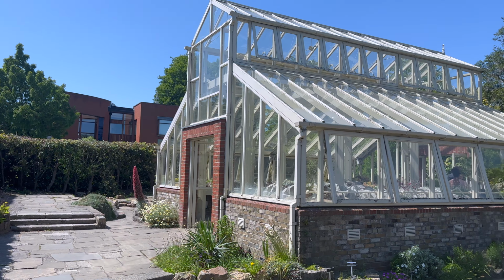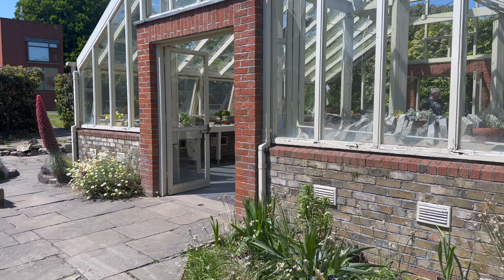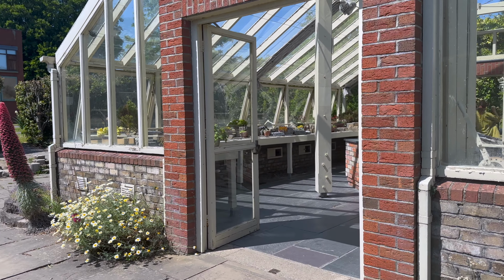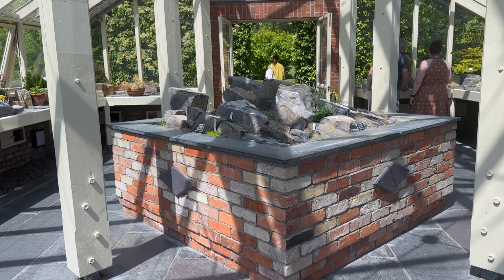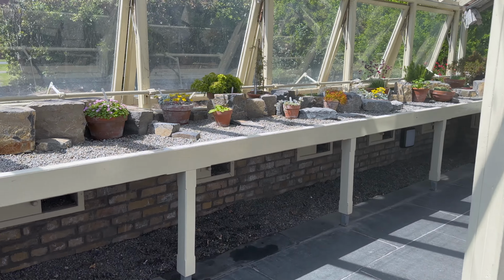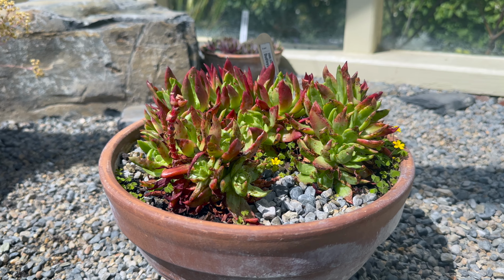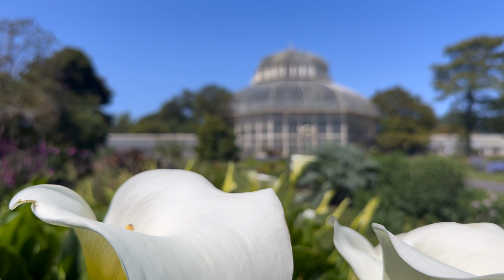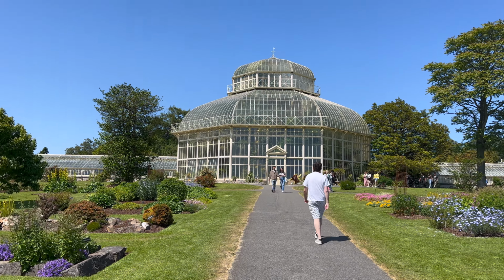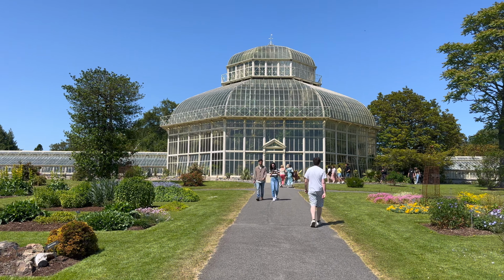Several glass houses can be seen around the garden. The glass houses are like miniature ecosystems carefully designed to recreate different climates. It's like stepping into a whole new world of botanical wonders. The Great Palm House was built in Glasgow, Scotland and moved to Dublin in 1883 after the previous glass houses were damaged in a storm.